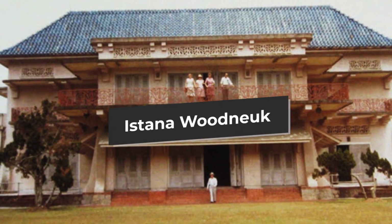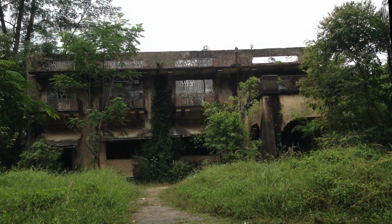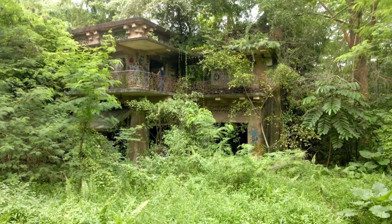Istana Woodneuk. Okay, so this is one that you probably shouldn't be visiting, but it is just so interesting that I had to include it. This abandoned mansion is deep in the woods, close to Holland and Tyersall Road areas, and it used to belong to the Sultan of Johor.